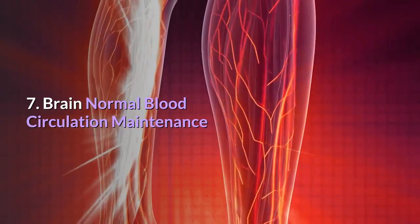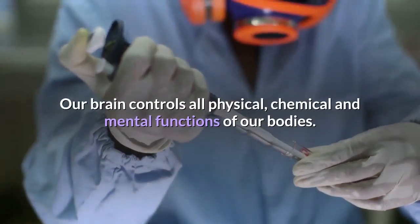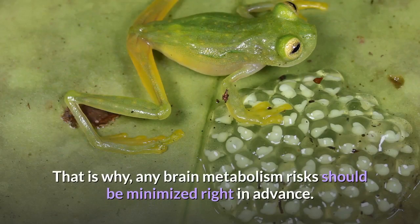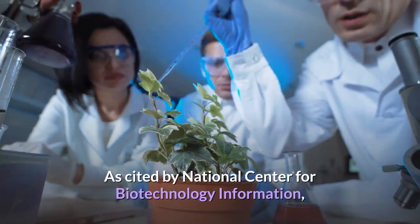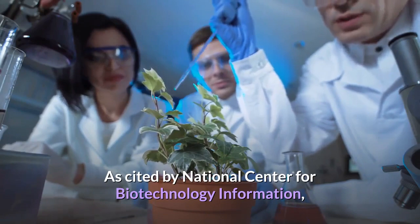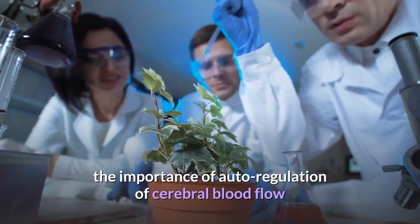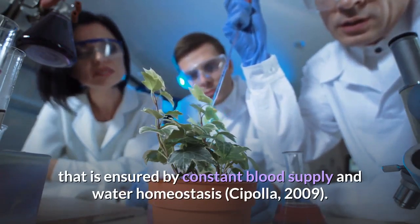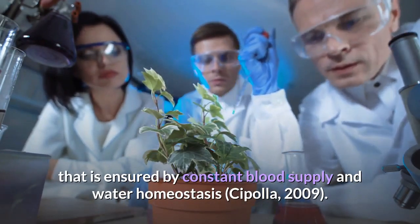Brain normal blood circulation maintenance. Our brain controls all physical, chemical and mental functions of our bodies. That is why any brain metabolism risks should be minimized right in advance. As cited by the National Center for Biotechnology Information, the importance of auto-regulation of cerebral blood flow is ensured by constant blood supply and water homeostasis (Sipala, 2009).